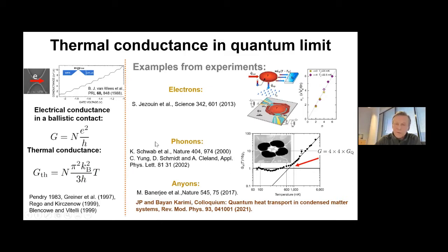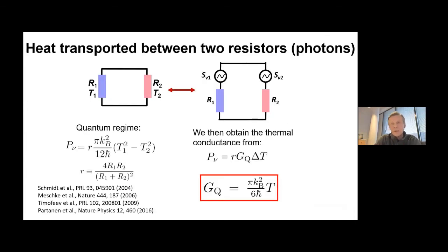And the pioneering experiment, proof that this thing is not only specific for electrons and not only for fermion systems, was done on phonons by people like Keith Schwab and Michael Roukes already 20 years ago or so, where they could see that thermal conductance is quantized. And this is the name of the game. So you really have this quantized thermal conductance, which applies to any types of carriers in principle. We have a recent review about this, a colloquium type review with my student Bayan Karimi in RMP. So as I said, it should apply for any types of carriers.